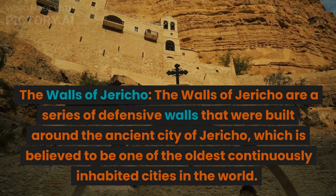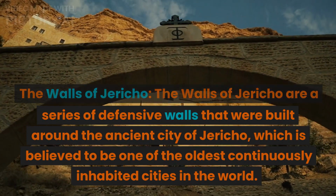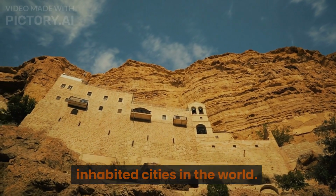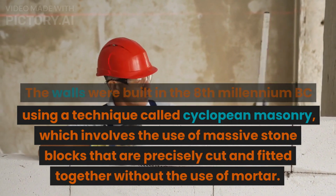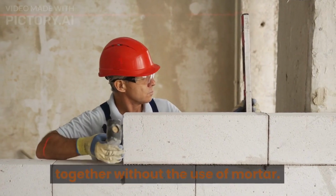The Walls of Jericho. The Walls of Jericho are a series of defensive walls that were built around the ancient city of Jericho, which is believed to be one of the oldest continuously inhabited cities in the world. The walls were built in the 8th millennium BC using a technique called Cyclopean masonry, which involves the use of massive stone blocks that are precisely cut and fitted together without the use of mortar.